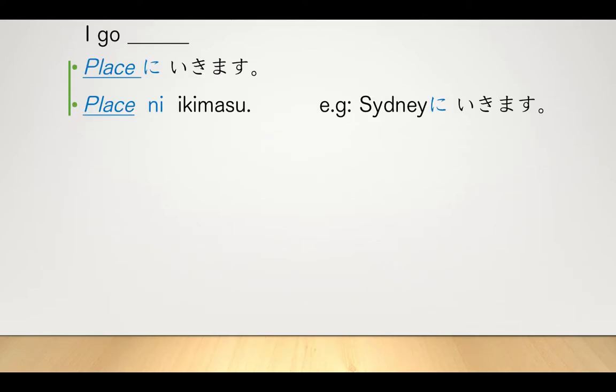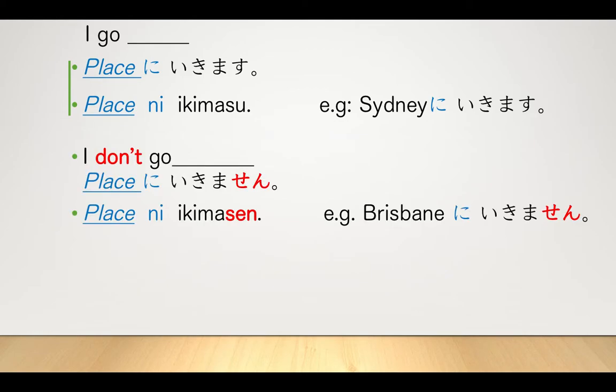So we have learned already, if I want to say where I'm going, I'll say a sentence place ni ikimasu. For example, Sydney ni ikimasu. Tokyo ni ikimasu. If I want to say I don't go somewhere, instead of saying ikimasu, I'll say ikimasen. So for example, Brisbane ni ikimasen. Tasmania ni ikimasen. I don't go.